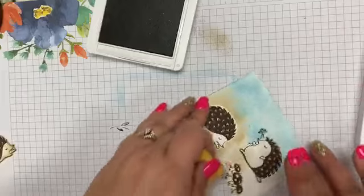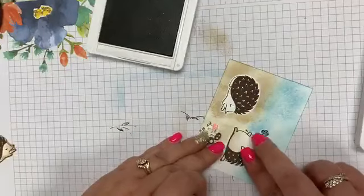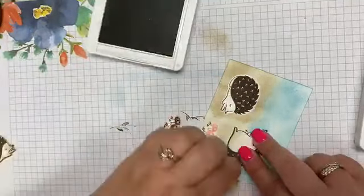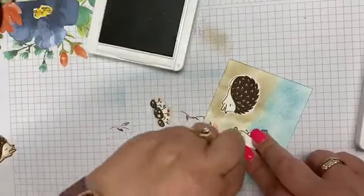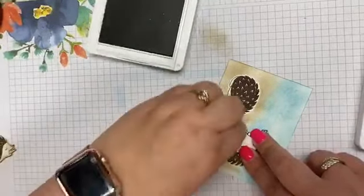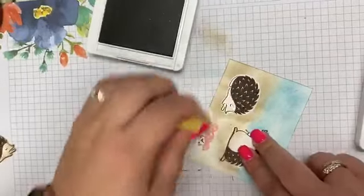Have you guys seen this technique done before, or is this the first time that some of you have seen this done? Just curious. It's something that I haven't done in quite a while, and I'm just going to work around this hedgehog, and then I'm going to do the mushrooms there in just a couple of minutes.